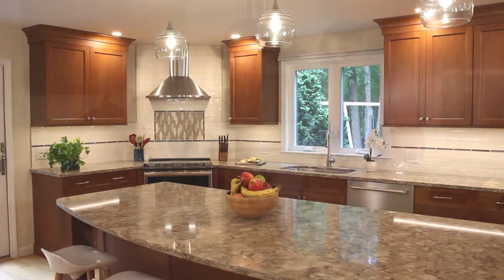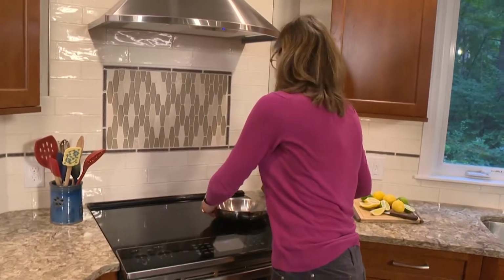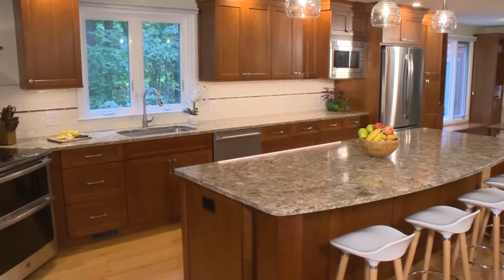When I'm cooking, I have room to cook. I can be working on this over here and have this over here and still have space left over. And there are times when I use all of that space, but then I can still have the kids doing homework on the other side of the island. So, the sense of space and then the room that I have to actually cook and work in the kitchen is amazing. This project gave me everything I asked for and more.